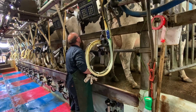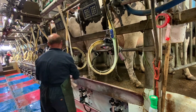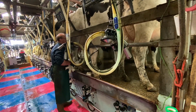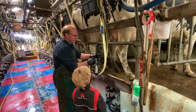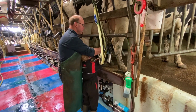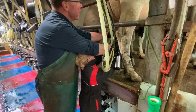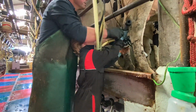Before we can milk the cows, we need to wipe their teats with a paper towel. Next, we need to put the clusters on. This takes milk from the cow's udder and puts it into the tank. The computer knows exactly which cow is which. It really isn't as easy as it looks, especially if you can't reach.